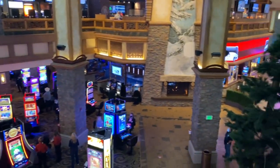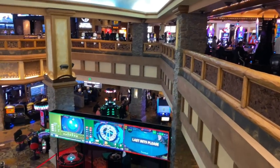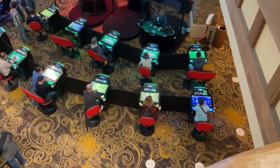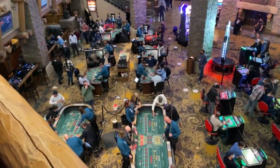So in the middle is a sports betting area. It's run by Barstool Sports. But it's a pretty cool area. Lots of games to play. As you can see here, there's a lot of roulette and blackjack, craps. You got live craps as well.